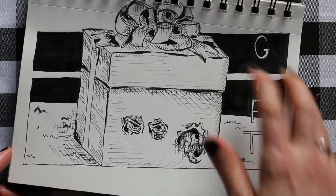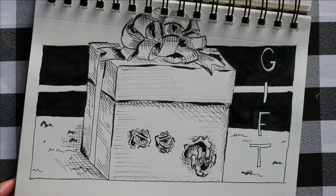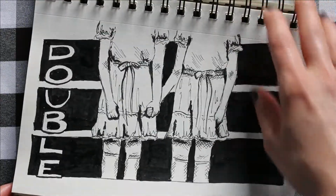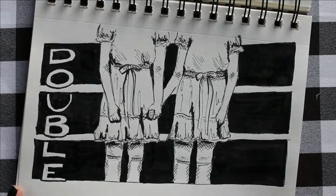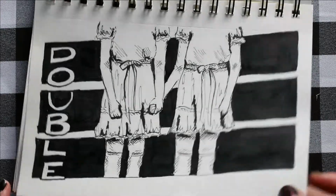So this was my first time ever participating in the Inktober drawing challenge. I had always wanted to for a very long time, but I finally pushed myself to do it even though I'm doing a bunch of things right now. I was able to make it through and I am super happy about it.